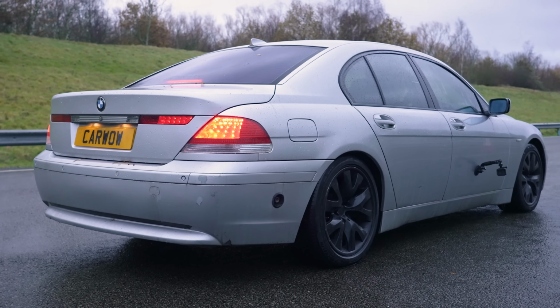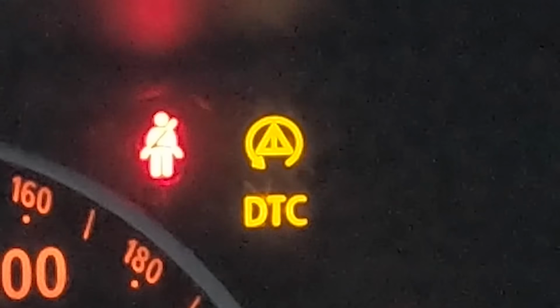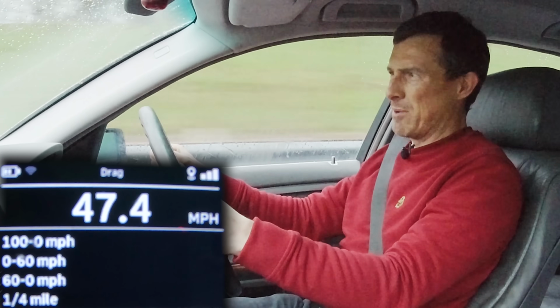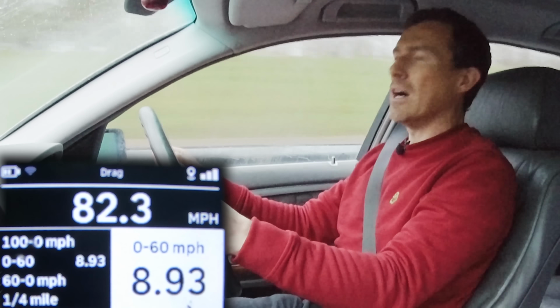Finally then, the BMW. What can it do? Let's launch it. Oh, stability kicked in there. Lots of rattling from the cans in the cabin here. What we got? 60 miles an hour is 8.93, not as quick as the Lexus. Can it catch it up on the quarter mile? Come on, what are you going to do? 16.91, no it can't.